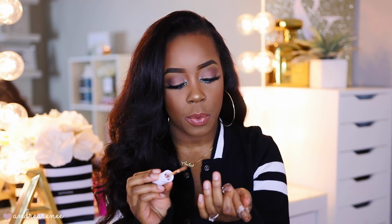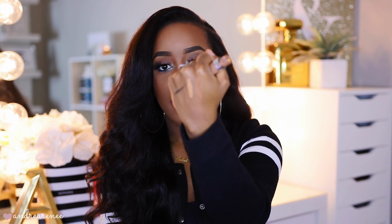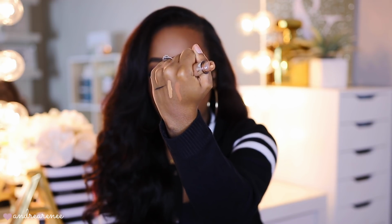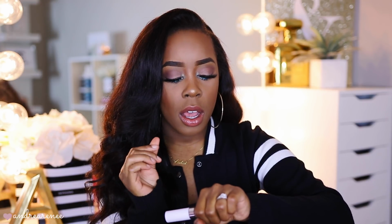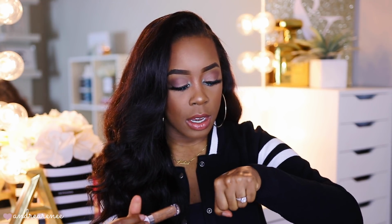And now that I think about it, I think this one has more coverage than the Colourpop concealer. I'm gonna go ahead and swatch Colourpop really quick. This is the darker one. It's in the shade Deep. So there is Deep right there. So you guys can kind of see the differences. But yes, I think the one by Ulta is definitely, it kind of has like a moussey texture. It's definitely thicker than Colourpop, and yeah.